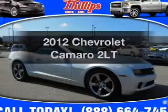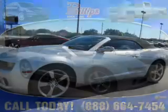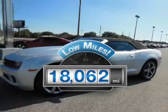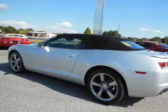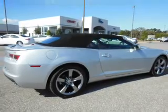Check out this 2012 Chevrolet Camaro. If you're looking for an automobile with great attributes, look no further. Get more for your money with this vehicle that features low mileage and dependability. With a reliable six-cylinder engine, the powertrain includes rear-wheel drive connected to a smooth-shifting six-speed automatic transmission.